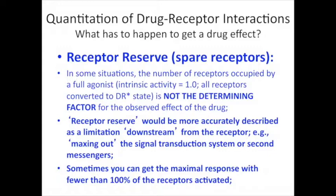But if there are twice as many receptors as would be necessary for a full agonist, that partial agonist can bind all of them and activate all of them at a half level, and that will get you a bigger bang. So in the case of spare receptors, a partial agonist, a drug that has an intrinsic activity of less than 1, let's say 0.5, can in some situations give you as big an effect as a full agonist. It's not because it has a different intrinsic activity, or because its intrinsic activity has changed. The partial agonist for each receptor interaction will produce about half maximum effect.